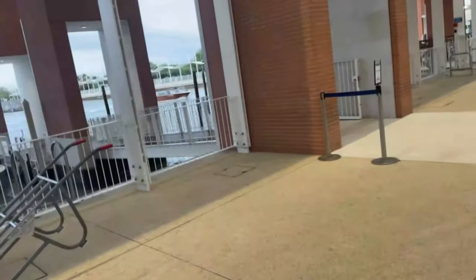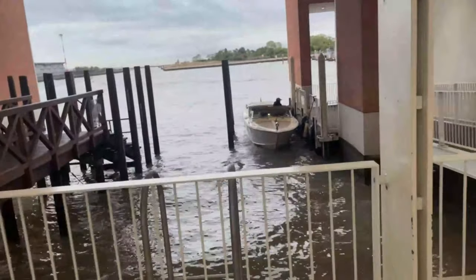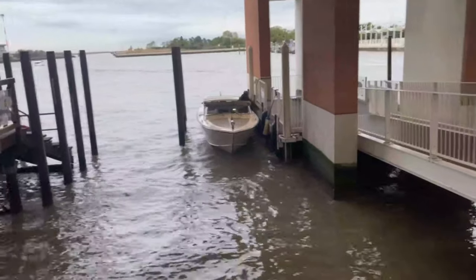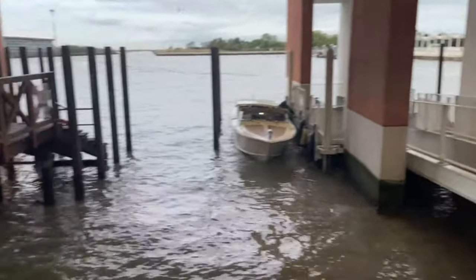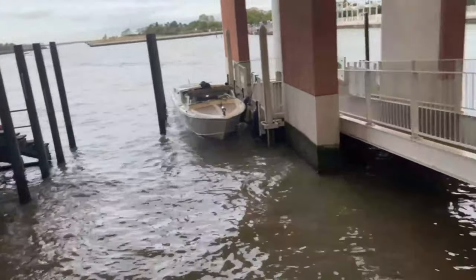Yeah, so see this? Look at this. This is straight. These are the docks. Private boats pull up to drop you off to the airport from the hotel.